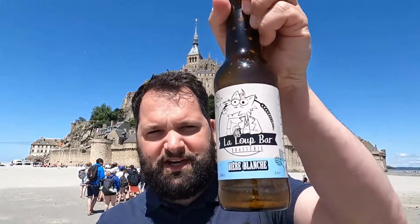Overall pretty damn good. In terms of continental white beers, where it sits with those, it's pretty decent actually. It's got that wheat, thick, malty body, and then it takes over to those lovely orange and lemon citrus flavours. The carbonation works really well with it, and then that lovely lemony citrus aftertaste. Really quite like this. I'm going to check these guys out because they're only about half an hour away from where we're camping, Loup Bar Brasserie, so well worth a look if you're in Normandy.